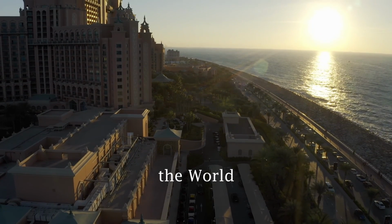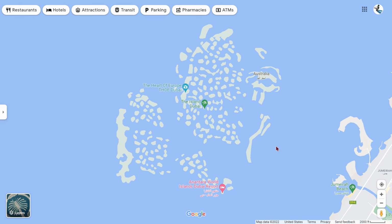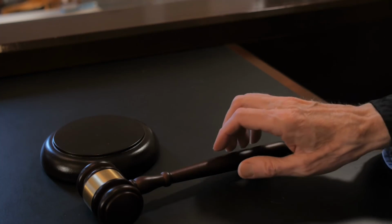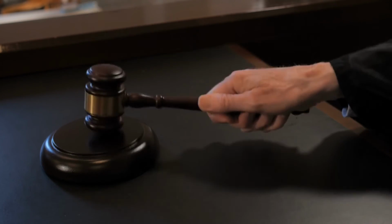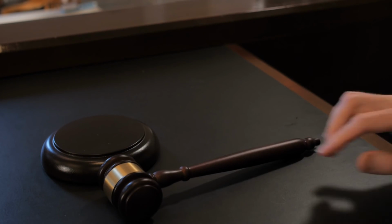The World islands were a whole different problem. The World included 300 islands, each representing countries of the world. These were then sold to private investors, but due to Nakheel's debts and lawsuits, development on these islands had to be halted, and they were hit by real estate drops in the Emirates.